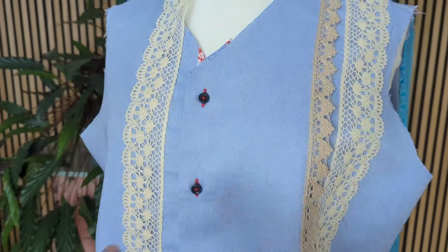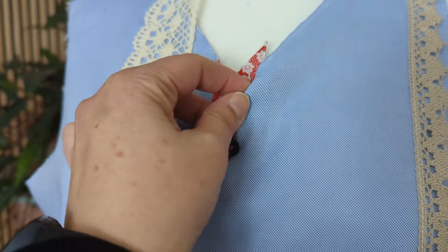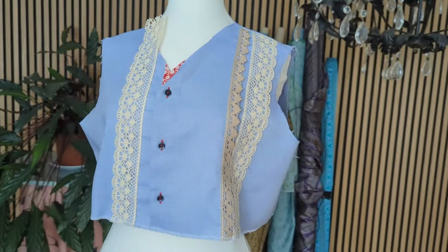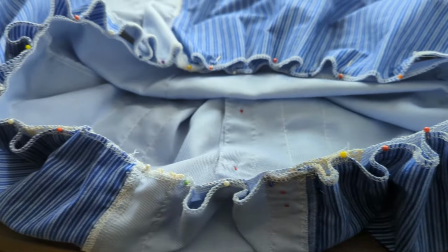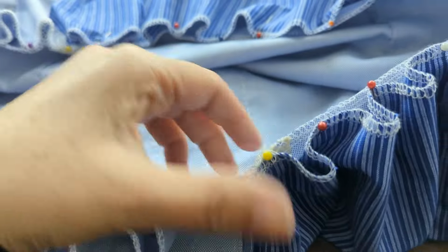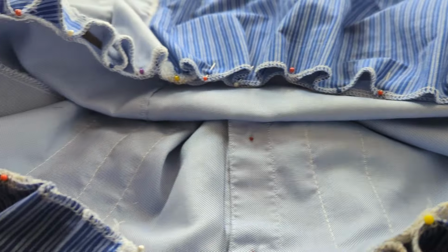The little red picking here. I might chop it a little bit so you can actually even see a little bit more. Obviously, cut that off as well. That would be nice. Yeah. The first layer. I really love these fabrics together. This is the inside.